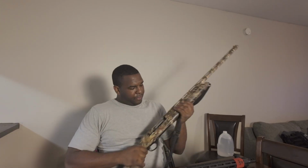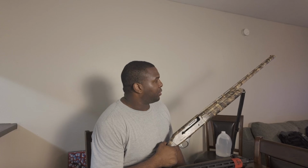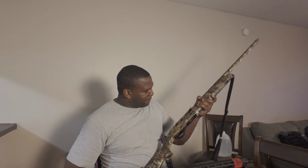And last but not least, this is perhaps my favorite shotgun. It's the Stoeger M3000. I made a short with my youngest son shooting it, and yeah, it's a pretty fun gun. I take this duck hunting whenever I want to knock down a few mallards. It's a semi-automatic shotgun in 12 gauge, and it is a lot of fun to shoot. So that concludes my 2025 gun collection.